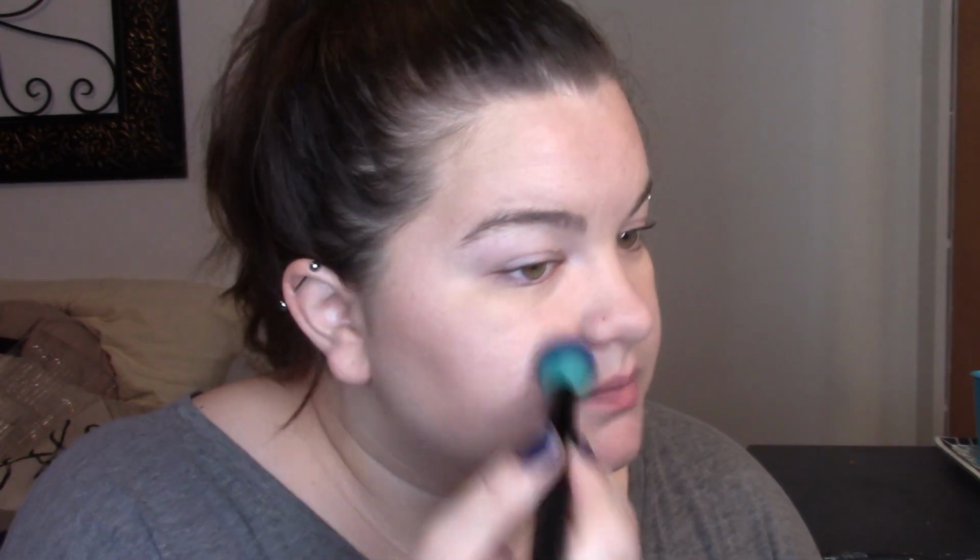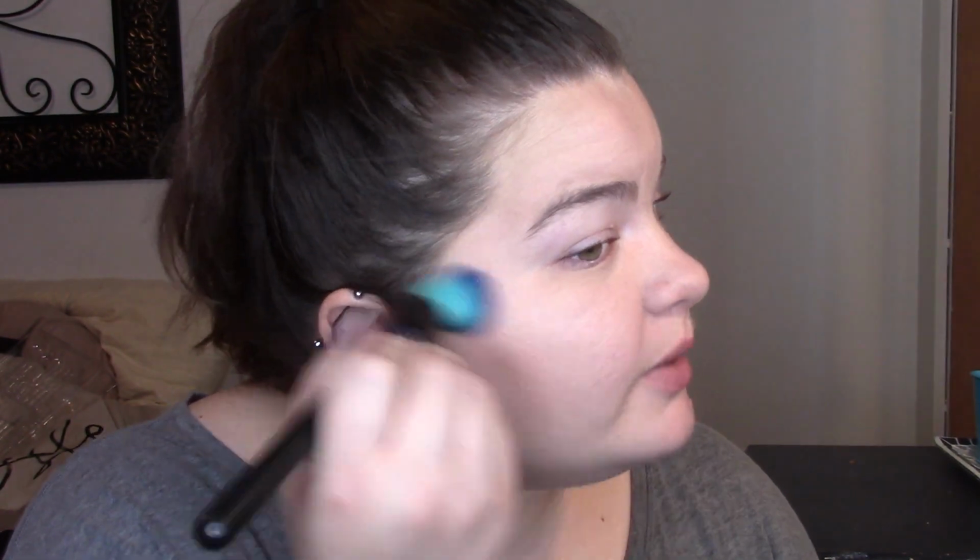I've never used this blush before. I feel like it would do better as a highlighter. Let's just be honest, it's not really depositing any real color. So I'll put some on this side, because what you do on one side, you gotta do the other. And then I'm going to pull out a different blush, because this is more of a highlight. A nice highlight, but it's more of a highlight.